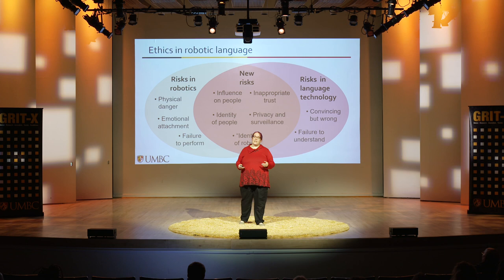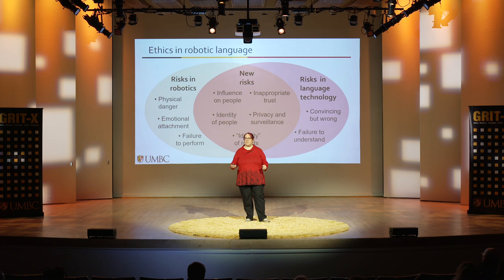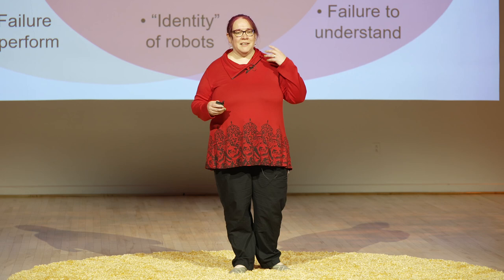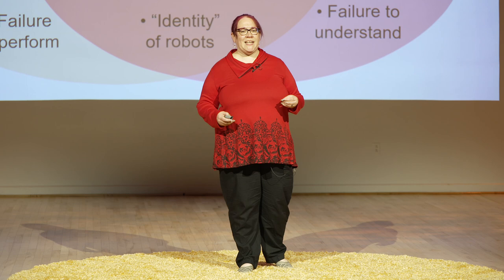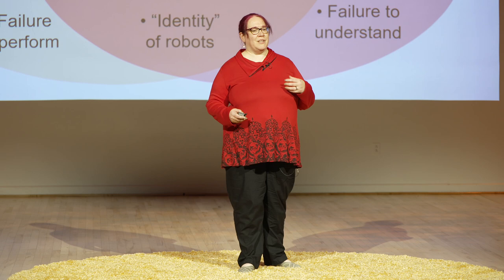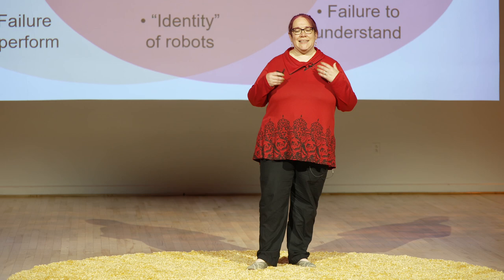And one of the areas of research that my lab works on is the ethics of robots. So anytime you have new technologies, you have new risks. And some of those risks are very specific to these sort of physical objects in the world. They're different from the risks of just having robots or just having language technologies. If you've got a robot with cameras and sensors and the ability to understand what you're saying following you around your house, you should be asking privacy questions. You should be asking where that information is going and where it's being stored. You should ask whether these physical agents are trusted by the people around them. Do they have an inappropriate level of influence over the people they're interacting with? And how does that interact with questions of identity, the identities of the people using the robots and the identities that people place on robots?